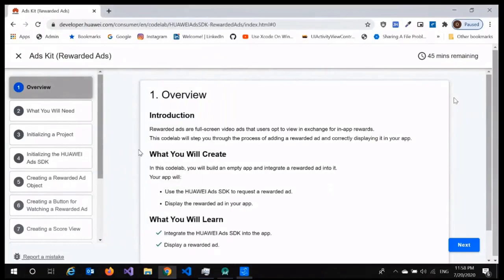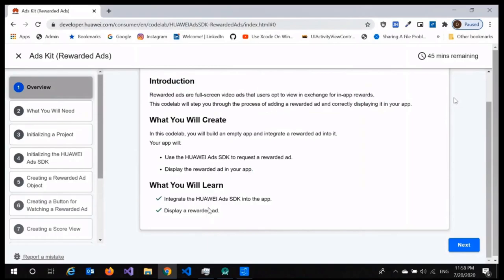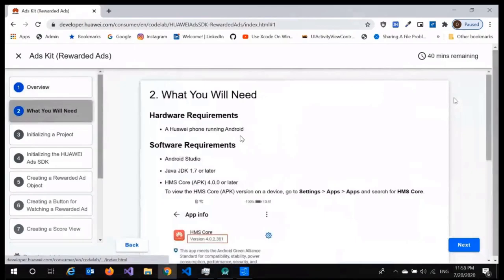Okay, here, as we saw before, you will find the definition of the reward ads. You can imagine how this ad will be implemented in your code. It's a full screen video ad that users view in exchange for an app reward, as you see here. You can find the introduction about it. And here we will see what you will create. In this codelab, we will create a reward ad and display it in our app. And this is what we will make here.